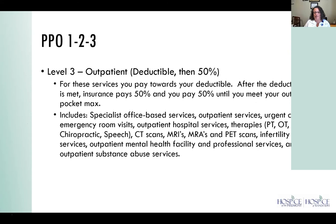So this includes specialist office-based visits, outpatient services, urgent care, emergency room visits that are not paired with an admission, outpatient hospital services, therapies like PT, OT, chiropractic, or speech, CT scans, all of your diagnostic scans like MRIs, MRAs, and PET scans, infertility services that are outpatient, mental health facilities and professional services, and outpatient substance abuse services.